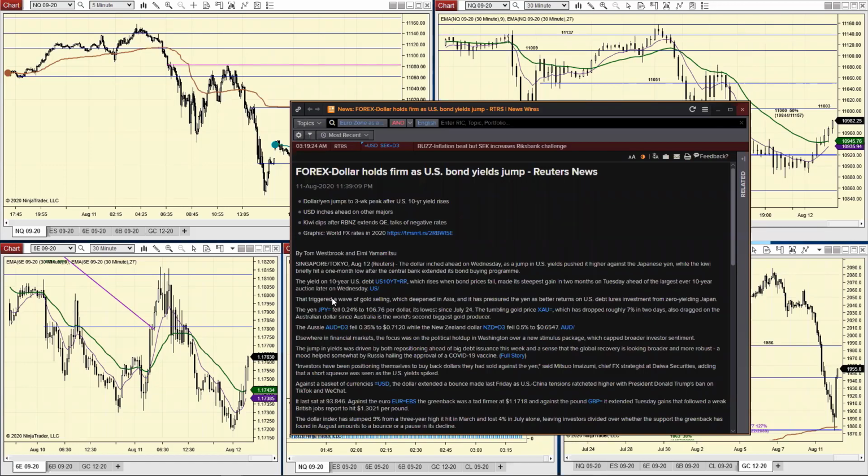Elsewhere in the financial markets, the focus was on a political holdup in Washington over a new stimulus package, which capped broader investment sentiment. Investors have been positioning themselves to buy back dollars they had sold against the yen, said Imizumi, chief FX strategist at Daiwa. So let's go on and move into the analysis.